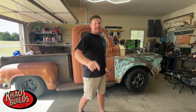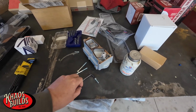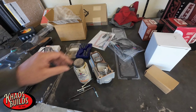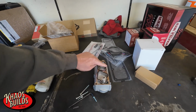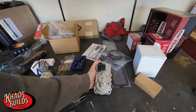Get you some of that. All right, so here's what we got going on. To do this, it's a 5mm for this particular kit. Kit comes with new bolts. We have copper anti-seize, designed for exhaust systems. On this, we'll put it on. We'll take a little bit of lube and put it on the seals, that way we don't damage them or pinch them or anything.